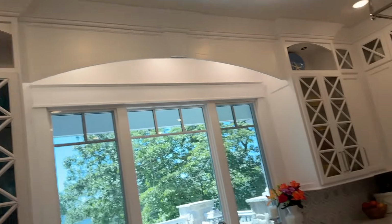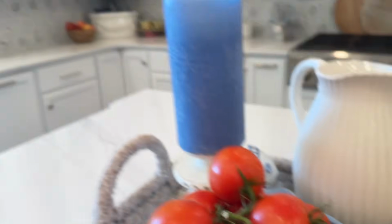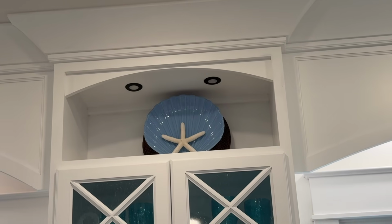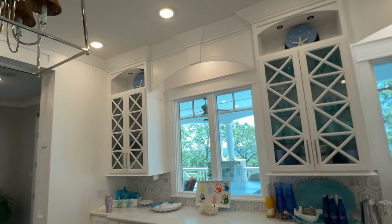So this beautiful bowl, and I may have shown this in a haul, I don't know. It's a beautiful shell bowl, blue, and then these are plates. And so I just set those plates up and then I popped the starfish. So they're all exactly the same up there. So that's the kitchen. Oh no, I forgot about this.